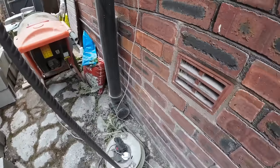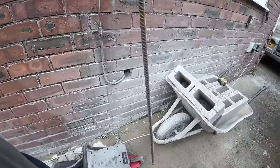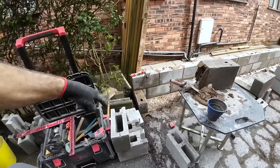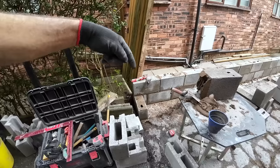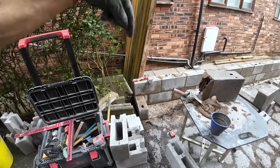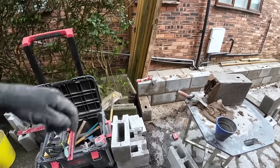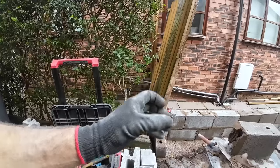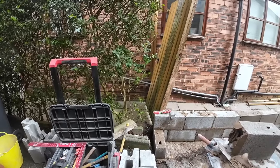Our 16mm rebar is going to give us some strength on this corner because we're going to fill these holes. I might even set these blocks upside down on this side, then we can fill the holes up as we go. Yeah, that's the plan, just to fill the holes up and make the thingy rigid.